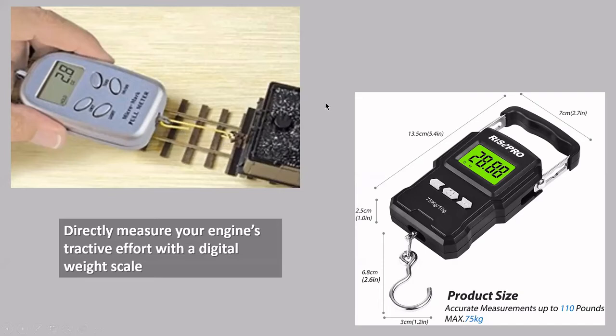And when you start planning your grades, you don't want to use the most powerful engine you've got to do your planning. You want to use the average engine, the engine you're probably most likely going to run in front of the local, because you don't want to double head or push on a local. That's got to be able to run all over your railroad. So you need to measure that engine and figure out how much pulling power it has. So when you begin to do these calculations, you get an idea what you're doing.